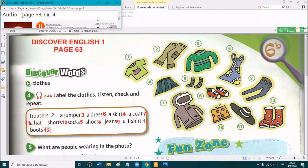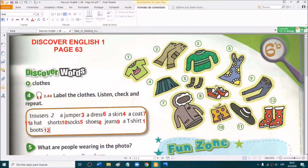1. A t-shirt. 2. Trousers. 3. A jumper. 4. A skirt. 5. Socks. 6. A dress. 7. A coat. 8. Shoes. 9. Jeans. 10. Shorts. 11. A hat. 12. Boots.